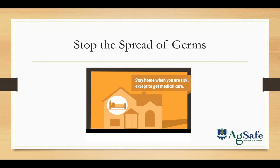It is important to note, leaving your home to get medical care is appropriate and prudent. However, for non-essential medical care, you should make a phone call to your doctor to confirm if coming in for that doctor's appointment is still a good idea.